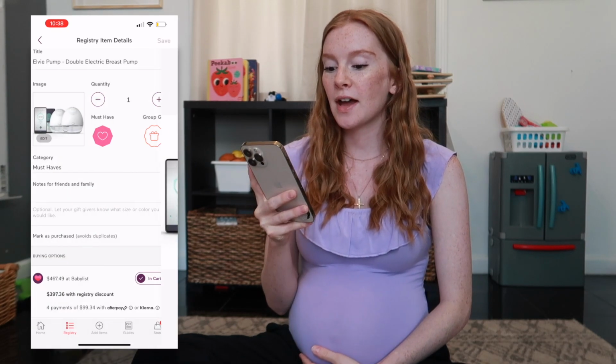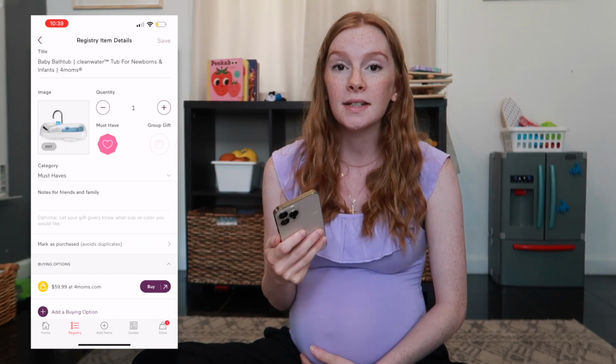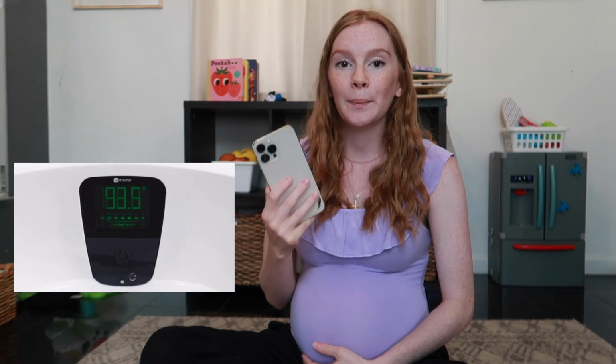The next must-have I have is a bathtub, and this is the 4moms bathtub. I've heard great things about it. It checks the water temperature. I have the Angelcare bathtub. It's right here. I love it so much, but there is nothing more uncomfortable than leaning over a bathtub postpartum and trying to wash your newborn.